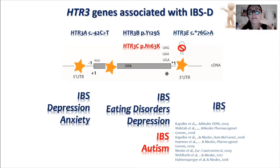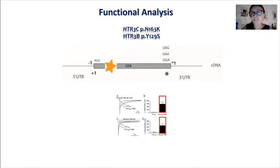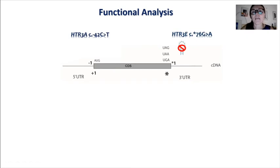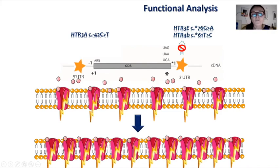So these are initial findings in terms of association in small case control cohorts, IBS patients versus control individuals. We look for changes in functional readouts, and for the ones affecting the recipe, we could find changes in signal transduction, which manifest in higher signal transduction, so more excitation of receptors, which makes the system more reactive in simple terms. The ones outside the recipe book in the regulatory regions lead to increased expression of the gene, which in turn leads to more receptors, and this leads to the same effect, more signal transduction.